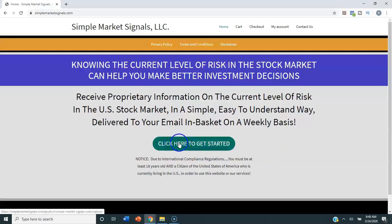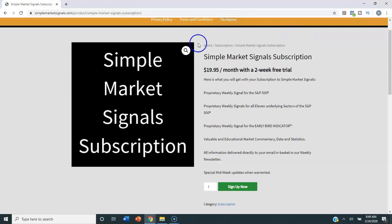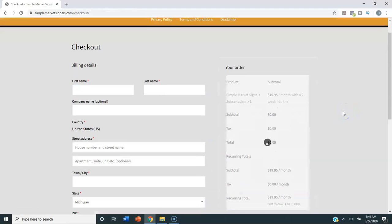All right, so to get started, all you have to do is click this green button, and that will take you to the product page. And this explains, of course, what you get with your subscription. And then just make sure that that says 1, because if there's more than 1 in there, if you have a 2 or a 3, you'll get multiple subscriptions to the service, and you only need 1. Click the Sign Up Now button, and that will take you to the checkout page.